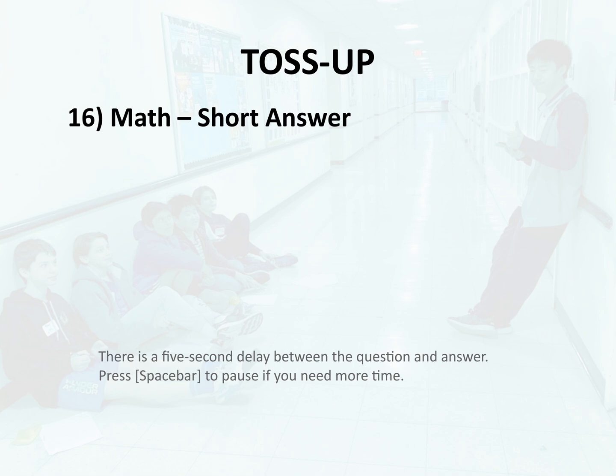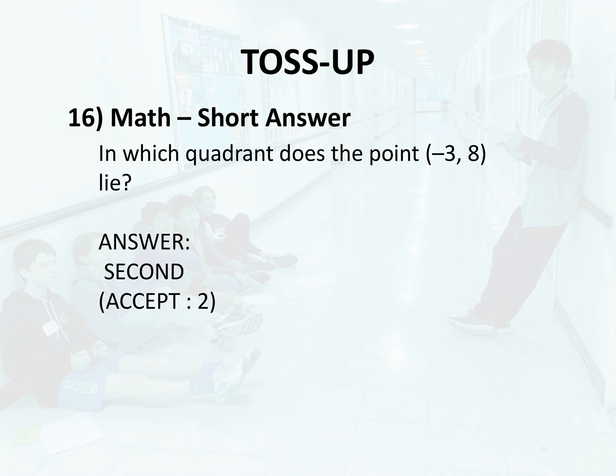Toss-up 16. Math, short answer. In which quadrant does the point (-3, 8) lie? Answer: Second.